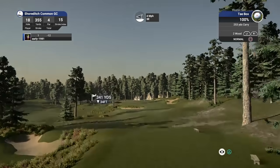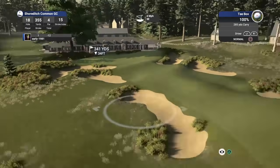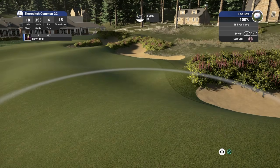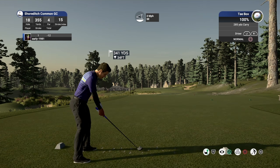I don't know if we can play driver here. We can play it. It's going to be a risk. Got a 4 mile per hour wind. This could kick anywhere. I'm not going to lay up with 2 wood, guys. Probably the better option to do, to be honest. But let's attack this. So what I'm looking to do here is play a deliberate fade.